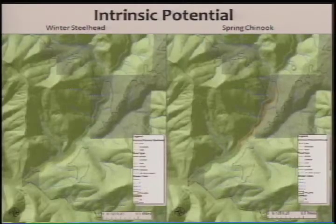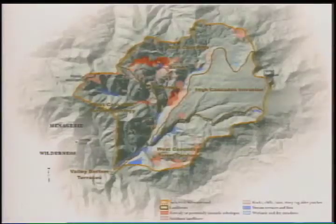Okay, so we calculated intrinsic potential for both winter steelhead and spring Chinook. The lower section for winter steelhead is about moderate. The upper section of Soda Fork up to the waterfall is very high. The lower section for spring Chinook is very high, and it transitions to low in the upper section. So there's definitely some potential down lower in this system for good spawning habitat for both species.